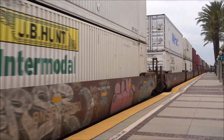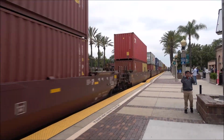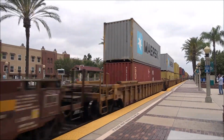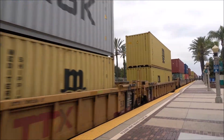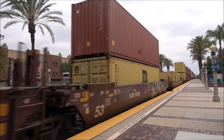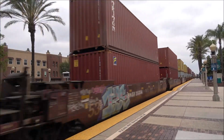It doesn't take long for the next BNSF train to show up. This is a double stack, high speed, eastbound train exiting Los Angeles. Due to its proximity with Los Angeles and the Port of Long Beach, Fullerton gets a ton of intermodal stack trains headed into and out of Los Angeles.